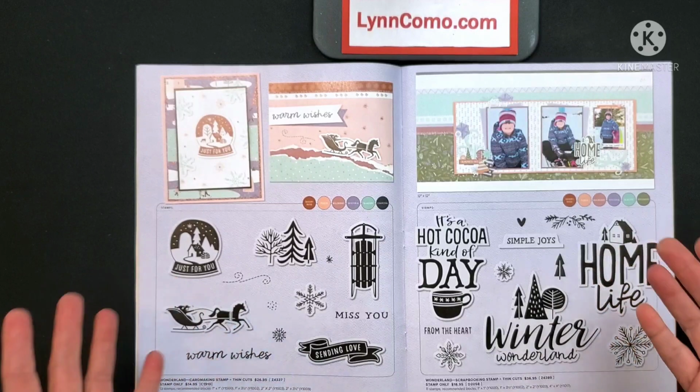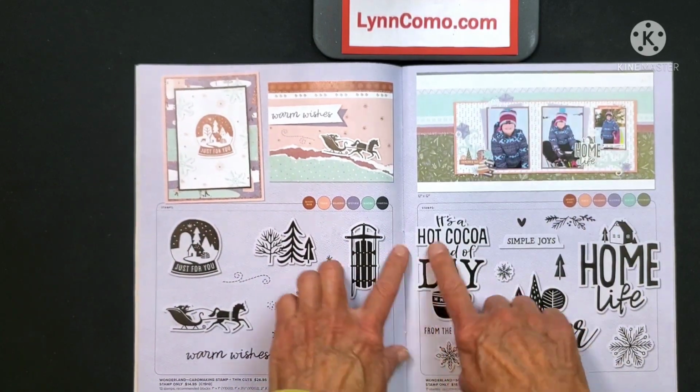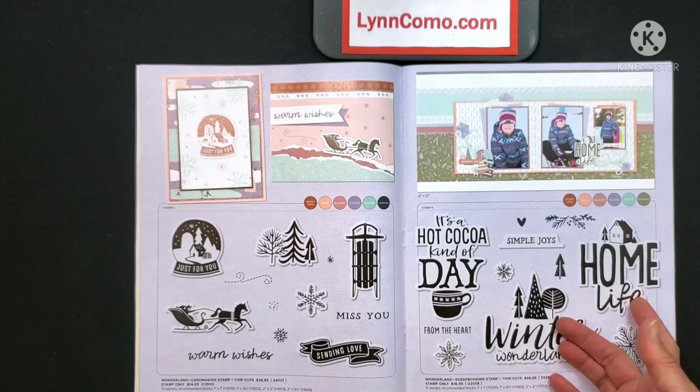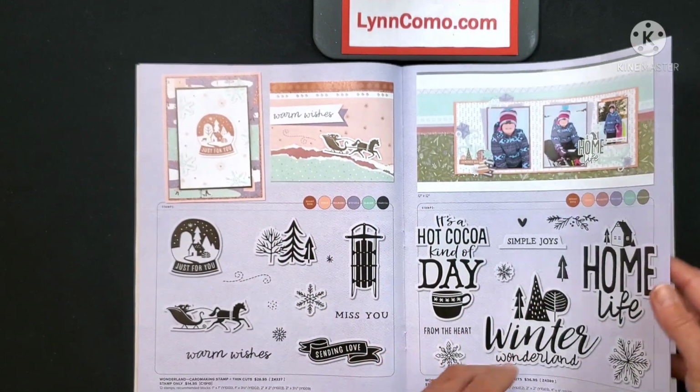Here you have the stamp and thin cut section, the card making, as well as the scrapbooking. So you have your stamps here. And when you see the lighter color, that means there's thin cuts to coordinate with it. So you can get it with or without thin cuts. And then you can use the artwork to create your ideas. So pretty.